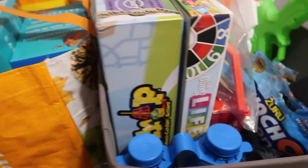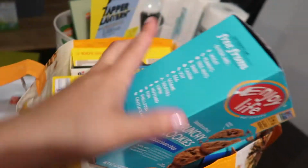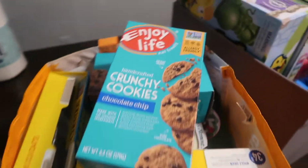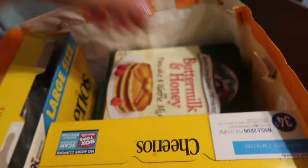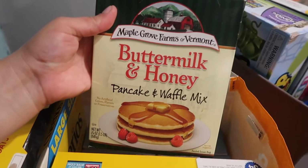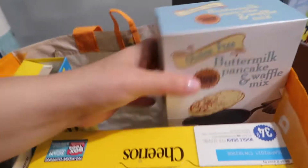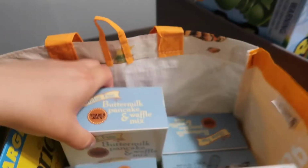So this is this. Let me see. There goes the book. Here I have some snacks. These cookies, my kids really love them, and they're very allergy friendly, and they're also gluten free because one of my kids eats gluten free. We got some waffle mix, pancake mix, and then we have this one that I get from Trader Joe's, which is so good, so delicious, and it's gluten free. So we have a couple of packs of that.